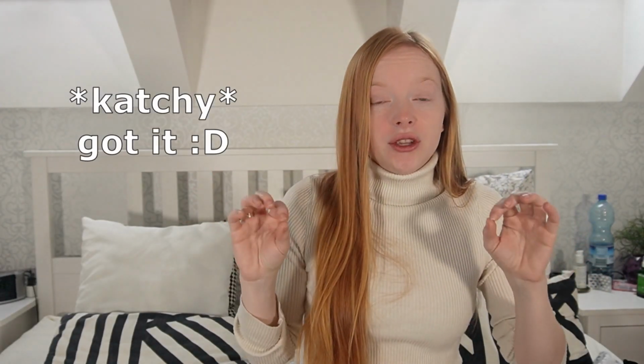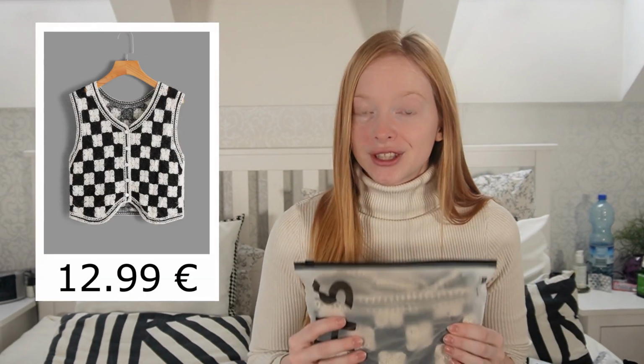Be sure to wait till the last one. The next one is going to be this one right here. So the main part here is again another catchy, unique piece. That's basically this white, black, checkered sweater underneath. And I actually found something so similar.